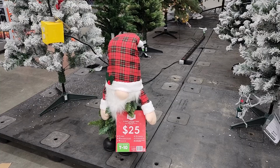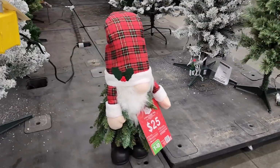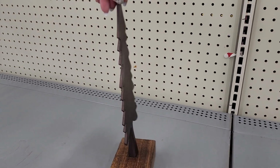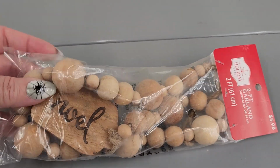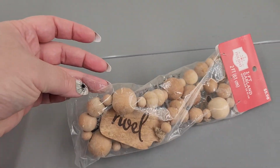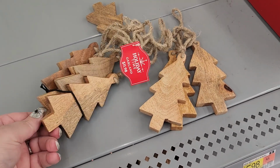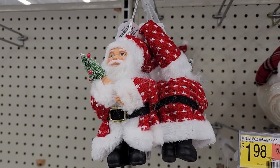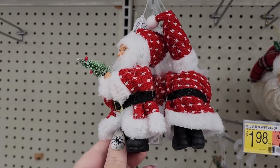$25, 3-foot gnome tree. I guess he has a tree skirt on. $10, metal and wood. $6, $6. It's wood. Noel, 2 feet of garland. $12. What pretty garland this is. Wooden trees. So all of these ornaments are two. So I'm just gonna go through and let you see them. That's hilarious.